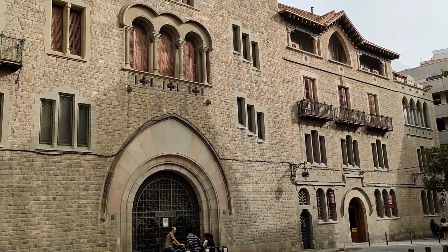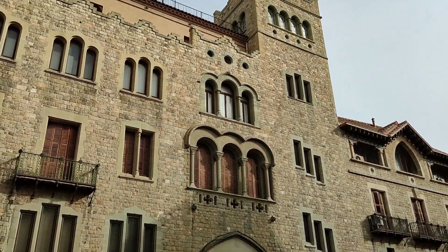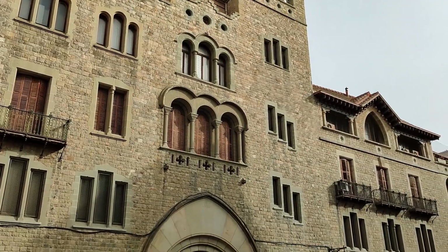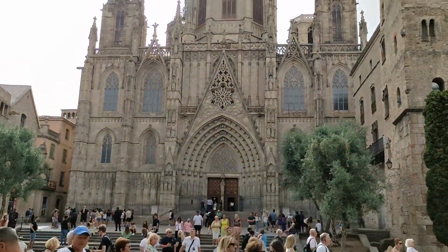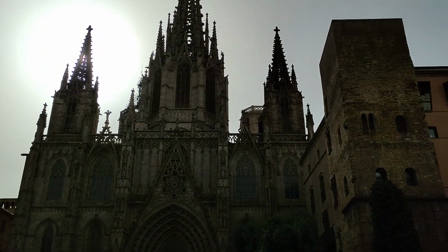From Plaza de Catalunya, we continued to the Gothic Quarter, the ancient heart of Barcelona, where you can feel the history and culture of the city. Here, we visited the cathedral, a masterpiece of Gothic style, with a beautiful cloister.